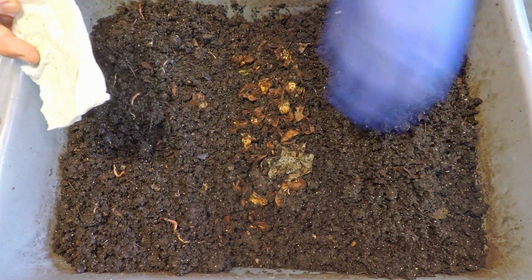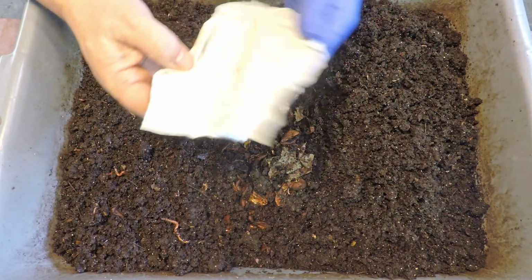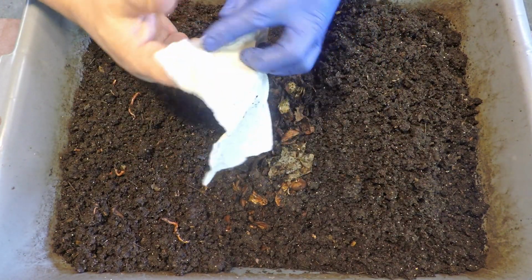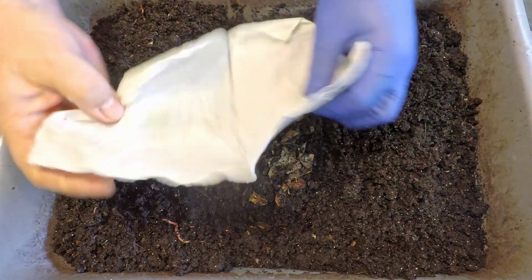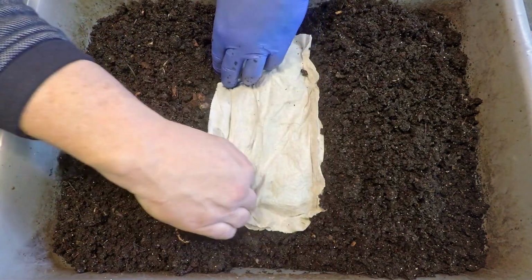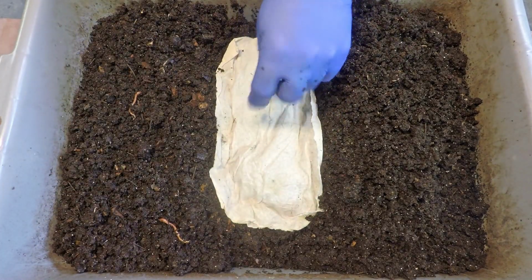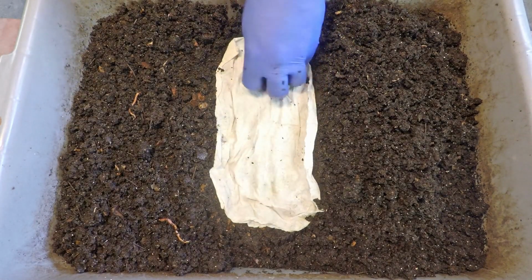And since the bedding in general in here is running pretty low, I figured I would also throw a piece of paper in here beneath the foods so that it could be there for the worms should they sense the need for it. And I got a feeling they probably do need it, so that'll probably be a good idea to give it to them.